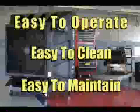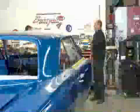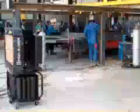Porta units are easy to operate, easy to clean, easy to maintain, and are the perfect cooling solution for athletic events, construction sites, special events, automotive repair and service shops, factories, warehouses, stables and kennels, agricultural applications like poultry, hog and dairy farms, workshops, pool areas, restaurants, aircraft facilities, military uses, and greenhouses. They're the perfect solution for cooling people, animals, and equipment.